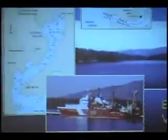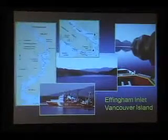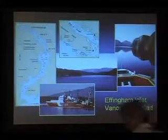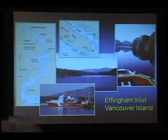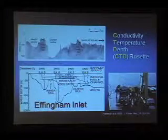These inlets are characterized by being long, narrow and deep, with some sills found within them. These sills result in the deeper water parts being quite isolated, and they typically become anoxic. Here's a photograph of Effingham Inlet on the west coast of Vancouver Island. I'm not going to talk about them all today due to time constraints, but they're very deep, long and narrow, and as a result you end up with conditions such as right here. Here are the sills, the inner basins and outer basins.